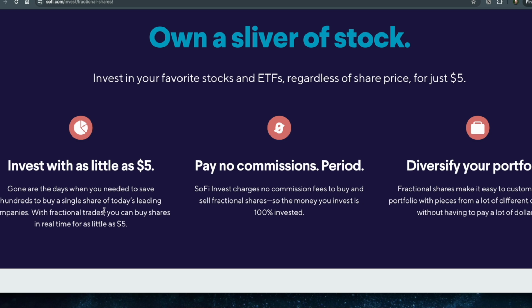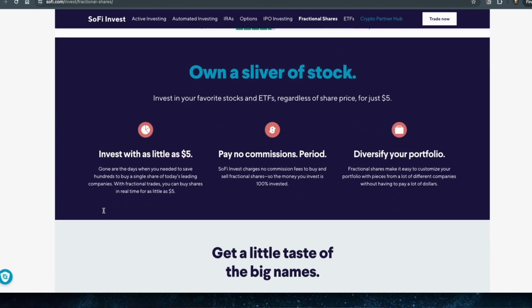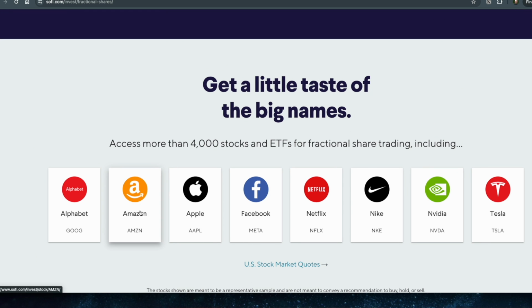And I like this because it allows you to get started with investing as early as you can without having to wait and save up money. So maybe you want to invest $5 a day into Amazon. Hey man, you can do it. Jump in. I think once you go fractional shares, you never go back.